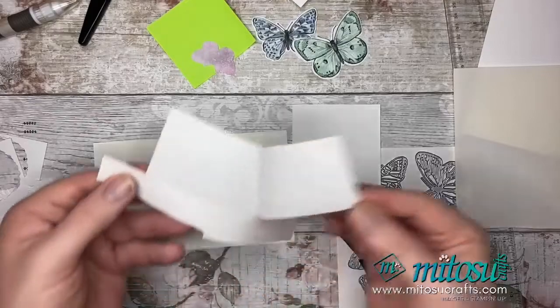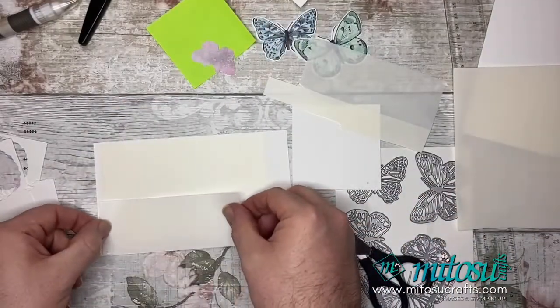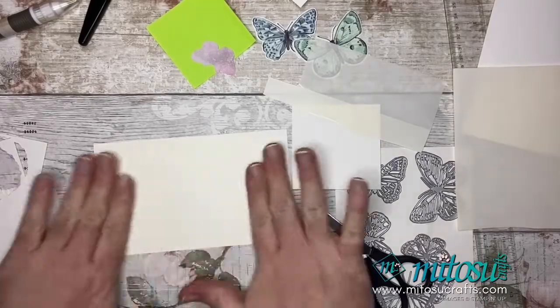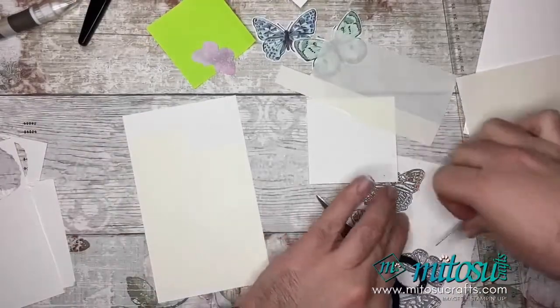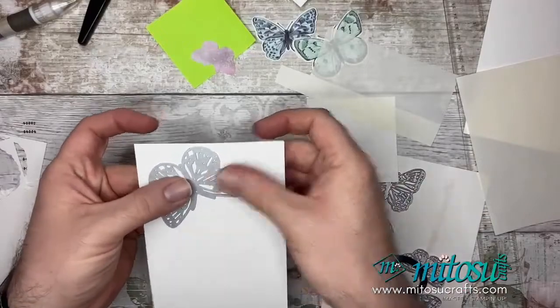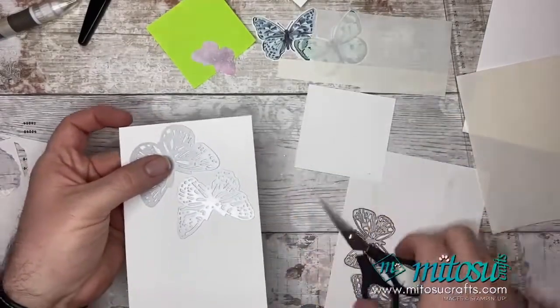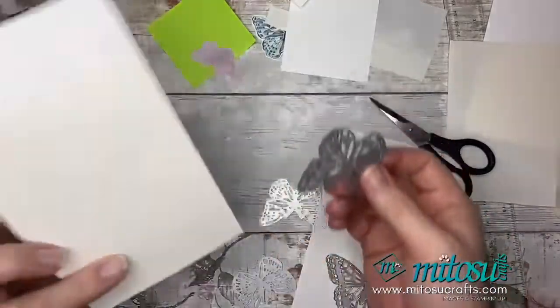Take that one off there. And that one's going to just go on here like this. Good. And then I'm going to die cut this. So if I remember correctly now, I need to die cut the opposite way round. So I'm going to be die cutting some butterflies out of this sheet now, which is covered.